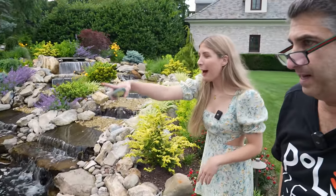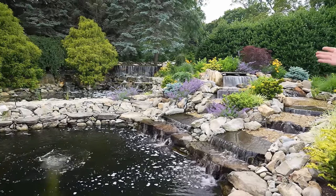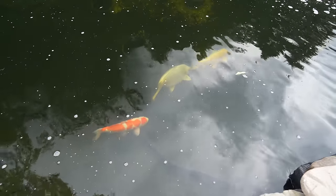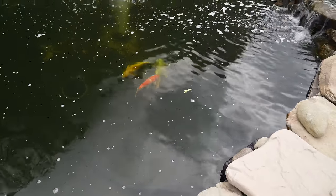I was only looking at this part. I saw this. It's a beautiful place. Yeah, it's gorgeous. There's fish on the other side too. This is amazing. I can't wait to get some beautiful koi. These are big koi. How old are those guys? A couple of years. I had them, but I don't know.